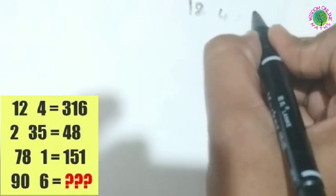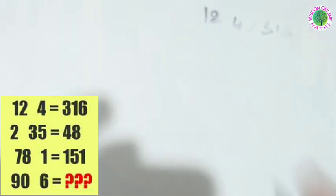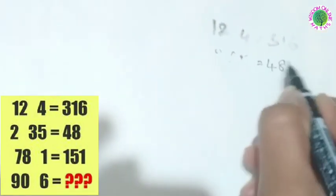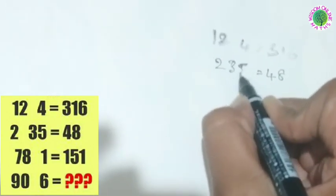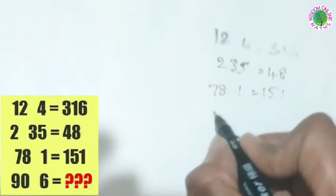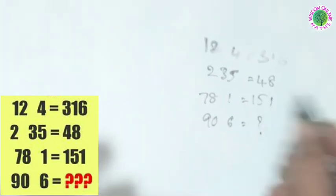124 is equal to 316, 235 is equal to 48, 78, 1 is equal to 151, 90 and 6 is equal to how much you have to find.